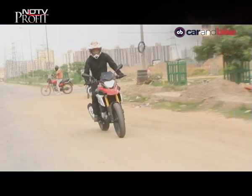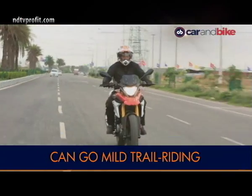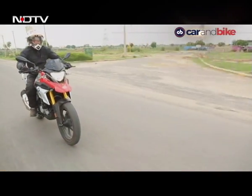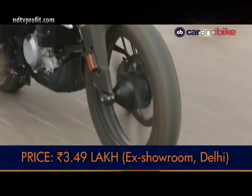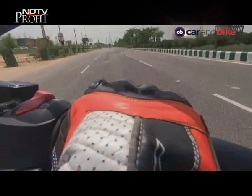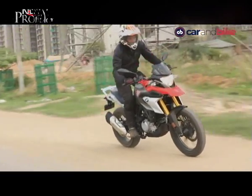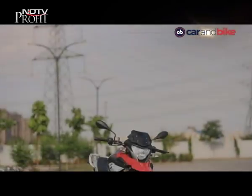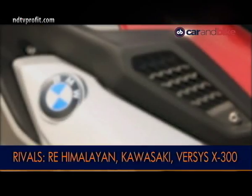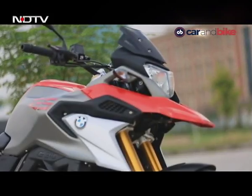The BMW G310 GS offers good performance on the road, be it smooth or broken. It is also game for mild off-roading and light trail riding, but anything more extreme, you might want to look at other options. And at 3,49,000 rupees ex-showroom Delhi, it doesn't quite fall in the realm of affordable. But if you do end up having the G310 GS in your garage, you get the bragging rights of owning a Beamer, which is a pretty cool thing in itself.